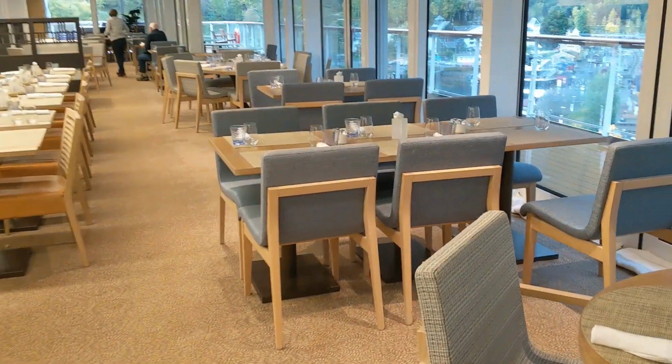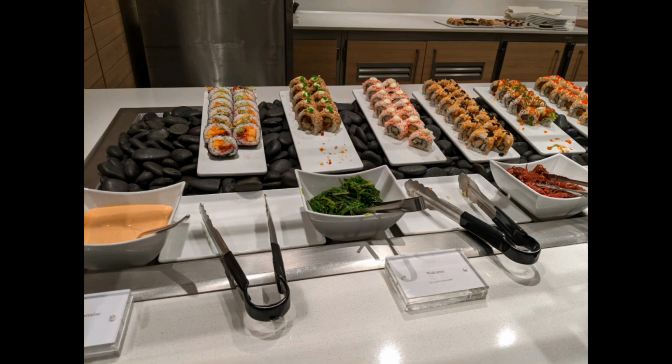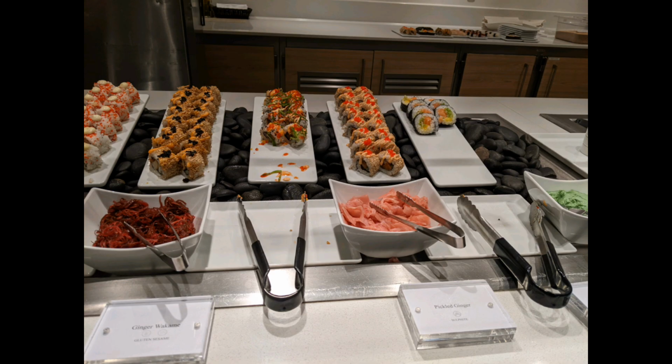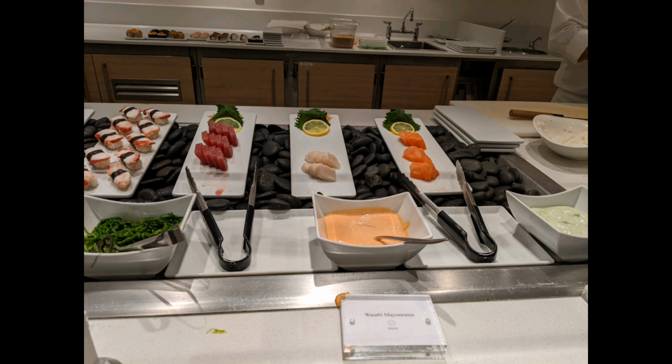Or you could also head back to the buffet if you wanted something different. That was open for breakfast, lunch, and dinner. And several of the dinners, they had these special themed feasts, basically. So this was a seafood feast night. So you see they have this gorgeous sushi being made right there in front of you.